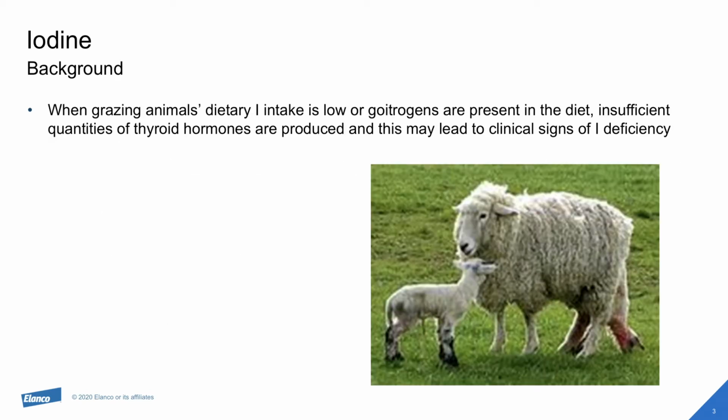When grazing animals' dietary iodine intake is low or goitrogens are present in the diet, insufficient quantities of thyroid hormones are produced, and this may lead to clinical signs of iodine deficiency. Newborn livestock are particularly susceptible and may have high perinatal mortality, low birth weights and goiter, which is an enlargement of the thyroid gland. Goiter has also been observed, albeit rarely, in New Zealand flocks fed only on mixed sward pastures.